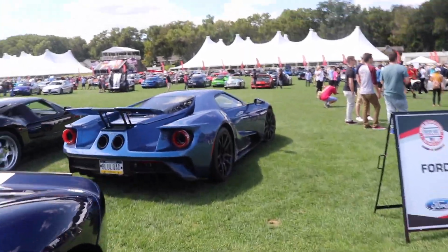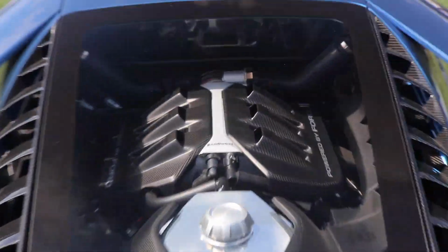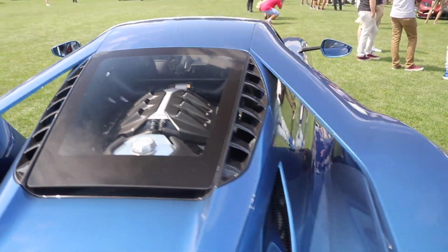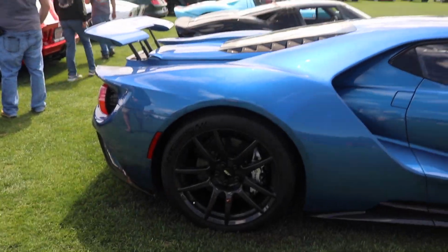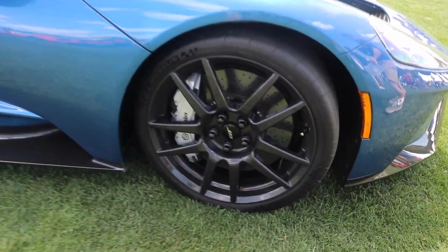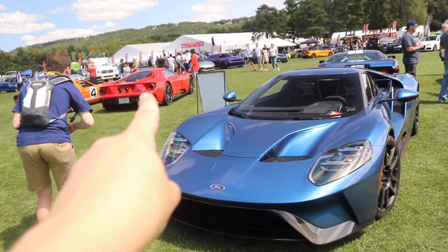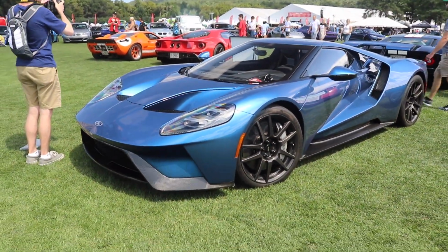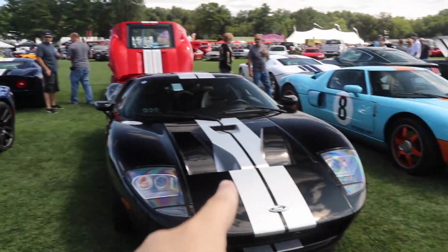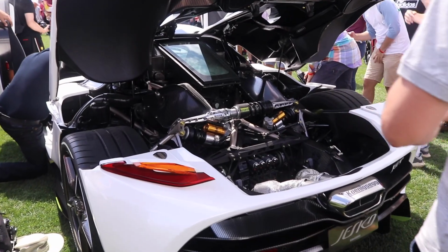Over here is another modern Ford GT in blue, with an EcoBoost V6 engine and the carbon fiber wheels, silver brake calipers, no stripes. So that one has blue stripes, this one has no stripes, but they both have the carbon fiber wheels. So you've got 1, 2, 3, 4, 5, 6, 7, 8 Ford GTs here.